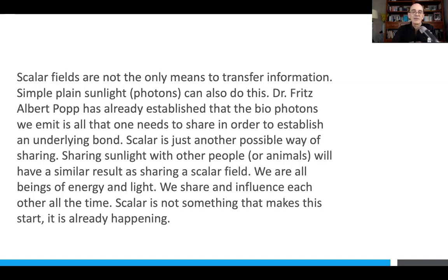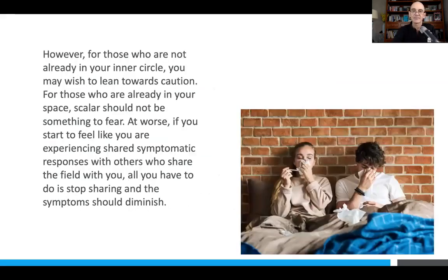Okay, so scalar fields is not something that makes the start. This information is already happening. Now, if you start to feel you're experiencing shared symptomatic responses with others who share the field with you, all you have to do is stop sharing the scalar field and the symptoms should diminish.